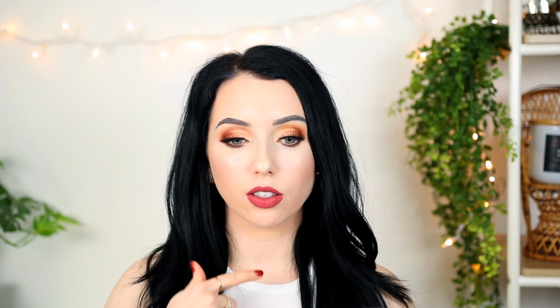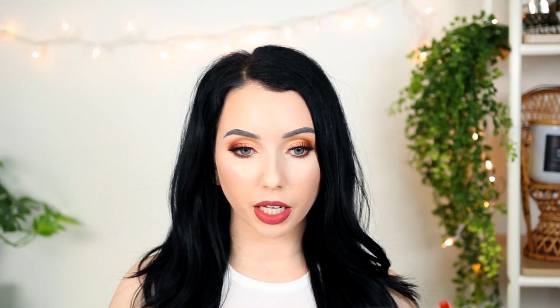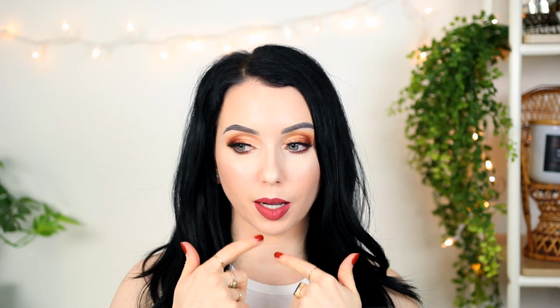My forehead looks great. Everywhere else it's looking really nice. I love the coverage. I do think it's oxidized about half a shade. You can see a little bit of a mark on my neck now, but the shade totally still works for me. So everything except the creasing right now is looking phenomenal. I am curious to see how this one would wear throughout the day.